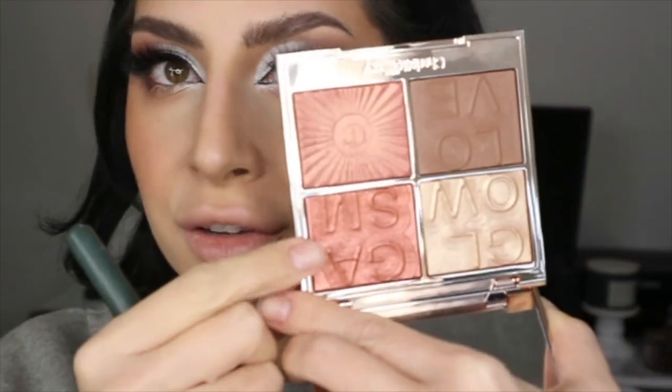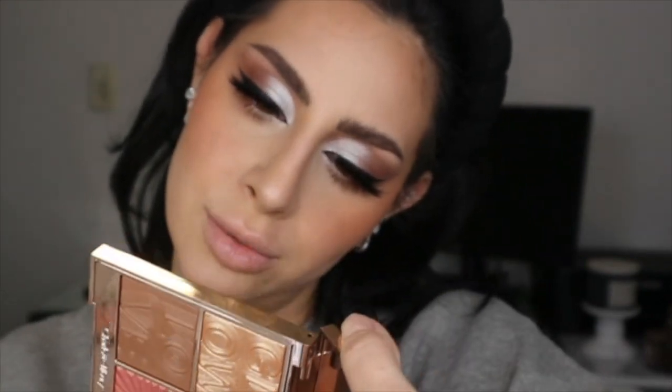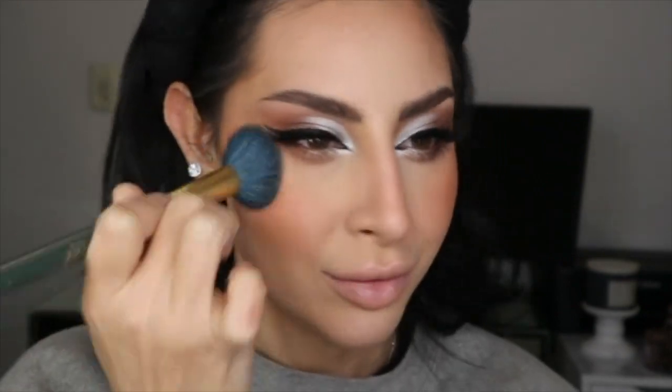Now I'm gonna take a little bit of the shade right here. I think this one's called Pop Blush, or no, Multi Glow, I don't know, one of the two. So I'm just gonna go ahead and put this on the apples of my cheeks and just pat it in. I'm also gonna pop that on the nose area too. Just gives it a really nice, ooh, je ne sais quoi kind of look. It's stunning. Such a beautiful palette, wow.